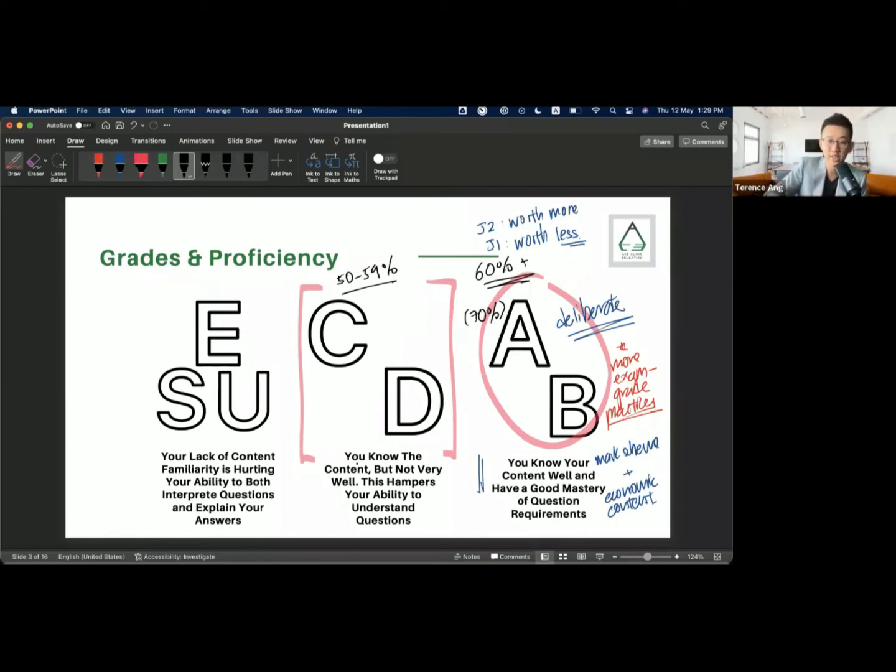So you know the content, but not super well. It means that your strategy right now is probably a bit more scattershot. Like you see a question and you're putting down whatever you can think of, and there's enough economics in that to help you pass. But because it's a bit scattershot, your answer becomes a bit patchy. So it's like you're not very sure, and that uncertainty actually shines through. And that's why you're not getting the highest end of the marks.